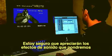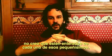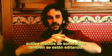I'm sure you'll appreciate that the big sound effects are obviously put in later, like Kong roaring and aeroplanes and that stuff, but what you may not be aware of is every tiny little subtle sound effect is also added in, and a lot of these are done by the Foley artists.